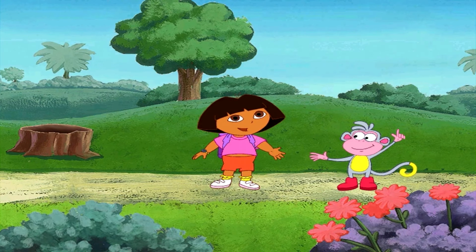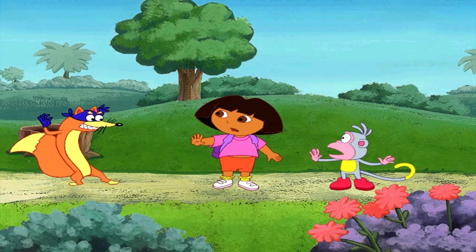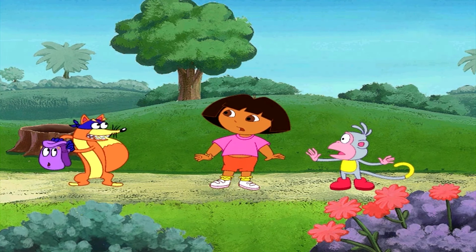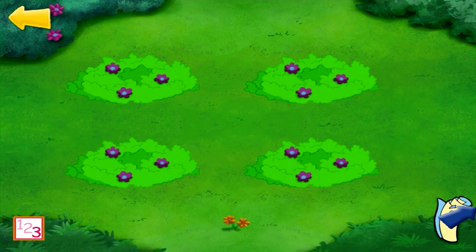Look, Dora. There's the library. Wait! I heard something! Do you see Swiper the Fox? Right behind us? Swiper no swiping! Hey! You're too late! You'll never find your backpack now! Backpack! Dora!